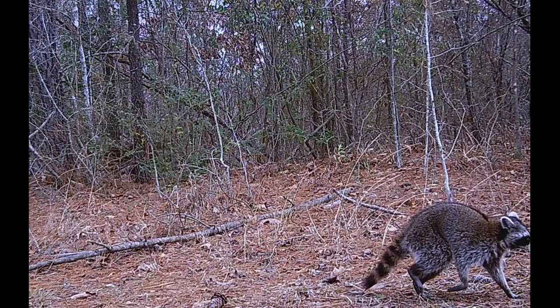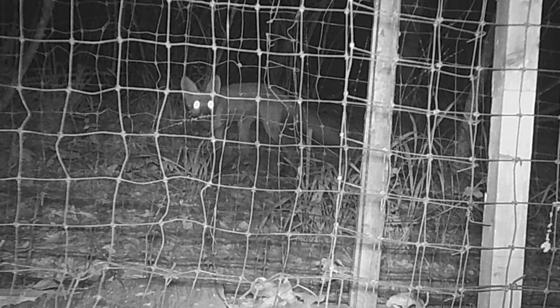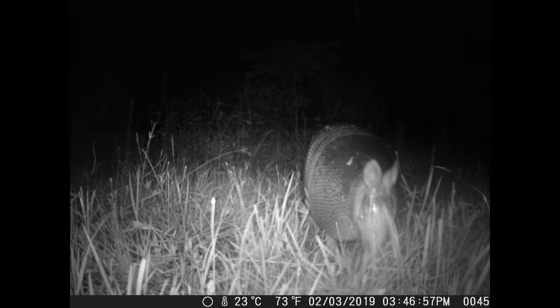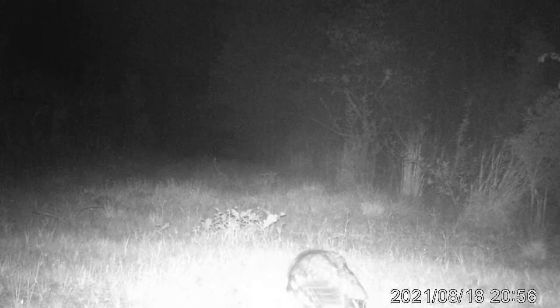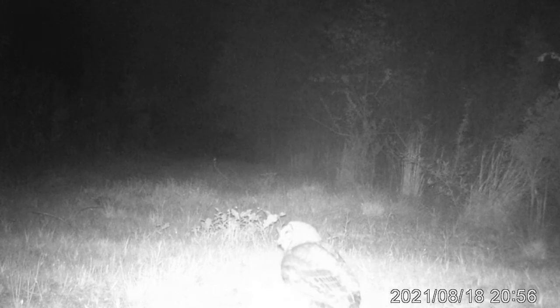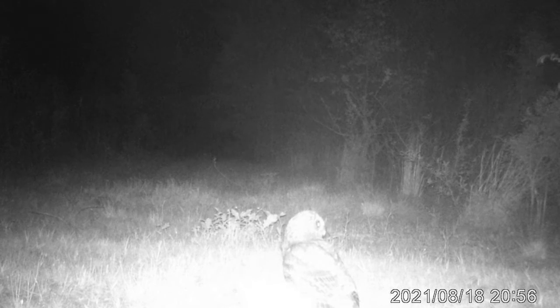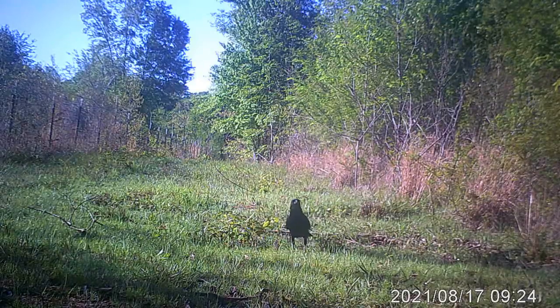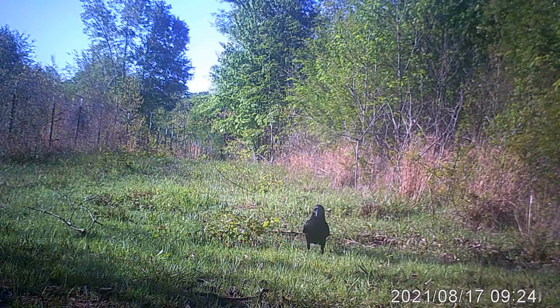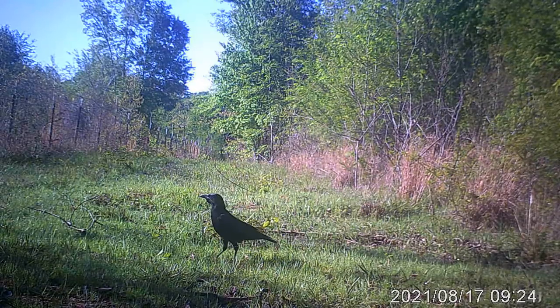It clearly has an animal skin coat with a hood, and it looks right at the camera. Now this camera has a little red LED light that turns on when a video starts recording, and apparently whatever this was caught off guard and looked right at it. And as you'll see, it's clearly a hooded face looking right at the camera, and then it kind of just rises away.